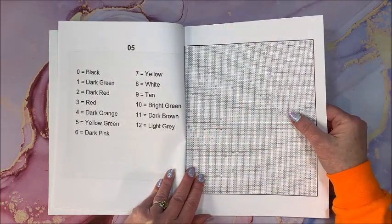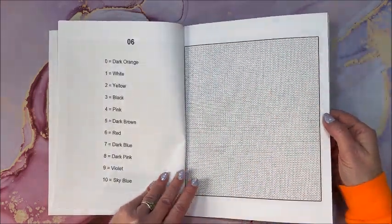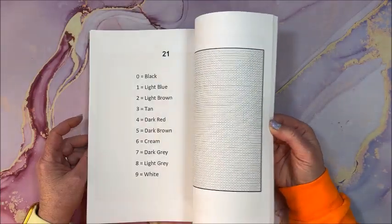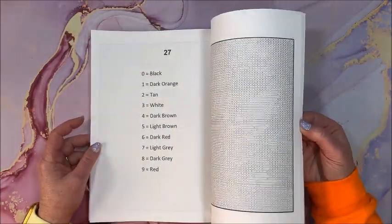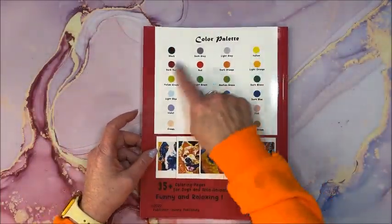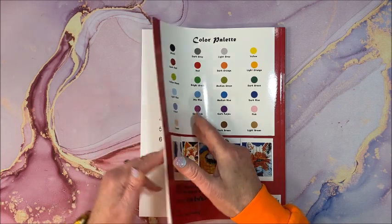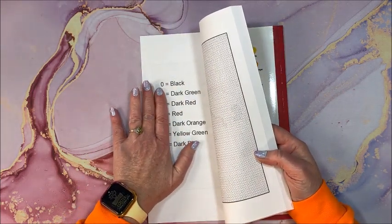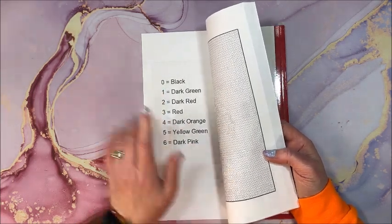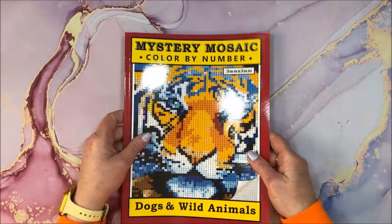Yeah, see, they're definitely different for every single picture. Yeah, definitely don't like that. You really have to look and make sure you have the right color for the right number. But again, the colors themselves are the same, following the color palette back here. So you could still swatch out these standard colors and then just look. I mean, they shouldn't even probably number these. Well, no, duh, they would have to number them. Duh. But yeah, just be aware that they're different on every page.